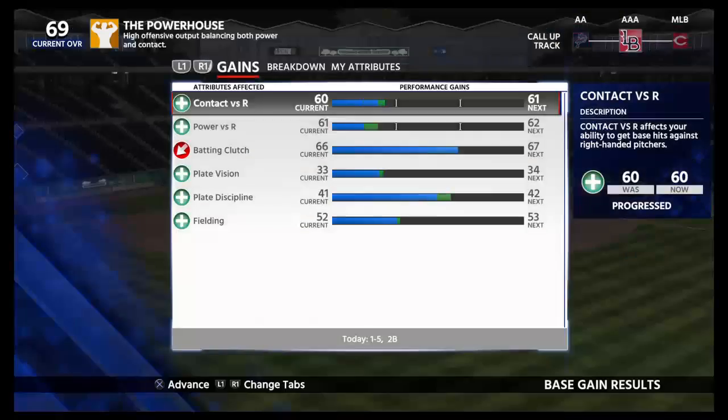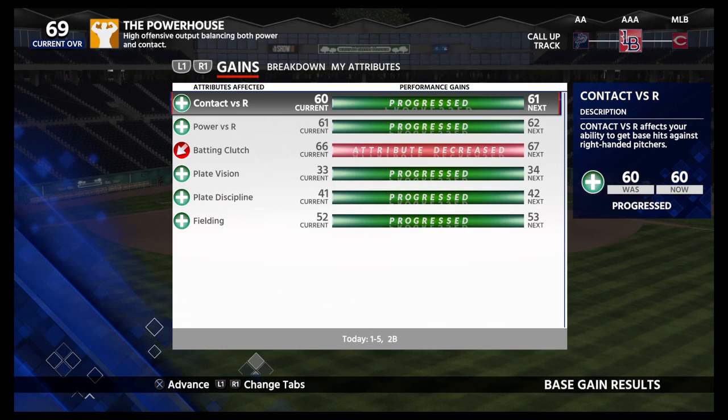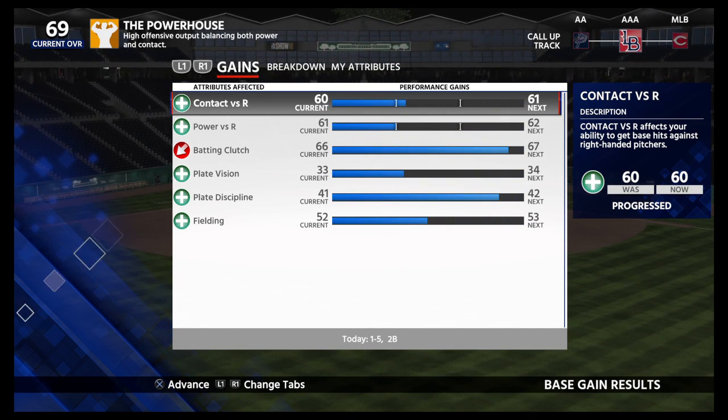A 5-0 finish tonight. Louisville jumped out to an early lead in the first and never looked back. Vance Worley earns win number 7 on the season. 5 runs.